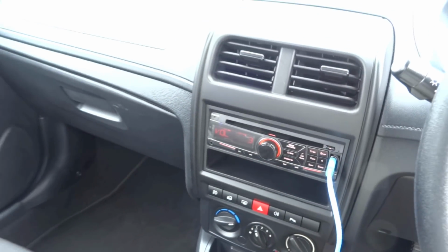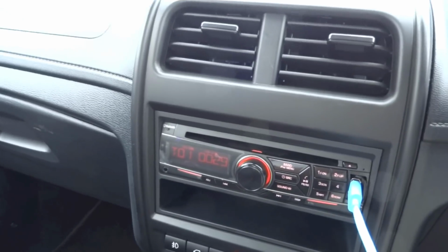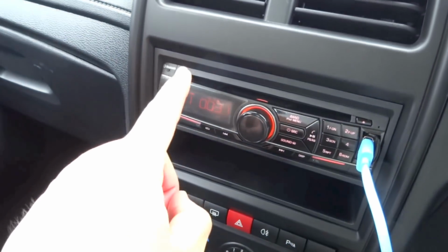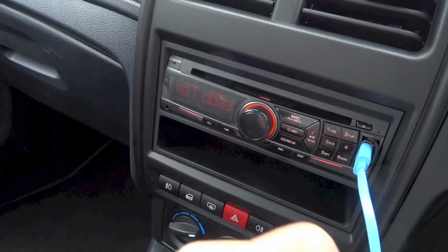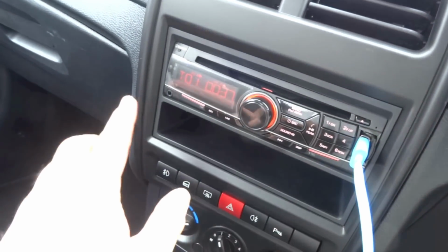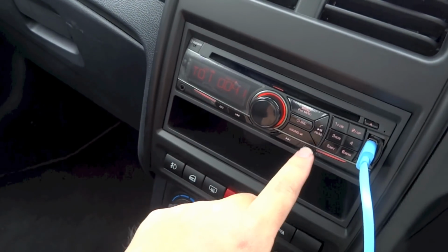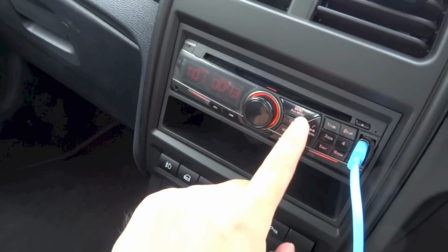I must say the stock sound system available in the Saga is actually quite decent. It is a simple head unit to use. You do have your CD player right above. The CD player is MP3 compatible, eject button for the CD player, your USB port, auxiliary port, your seat track buttons, your adjustment button, display button, volume wheel.